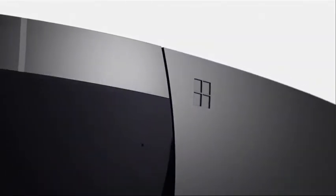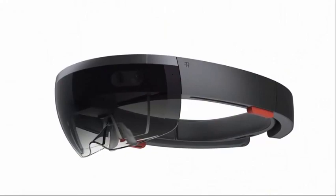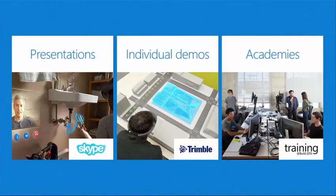It is in that spirit that we have brought hundreds of HoloLens devices, just like the ones you saw on stage today, all running on Windows 10, so that you, here at Build, can experience holograms for yourselves over the next few days. From holographic presentations featuring Skype, to one-on-one demos like the Trimble experience I showed you earlier today, and my personal favorite, our very own Holographic Academy, where you'll be able to build your very first holographic experience from scratch.